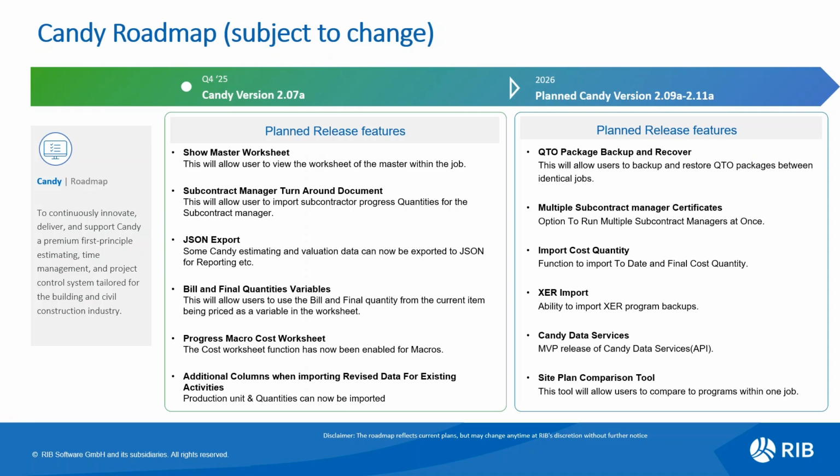Bill and final quantity variables. This will allow users to use the bill and final quantity from the current item being priced as a variable on the worksheet. The ability to progress macro cost worksheets. Like I mentioned on the previous slide, we have done a lot of work in enhancing the macros in terms of post-tender functionality, and this will give us the added ability to update cost worksheets for those macro items. And lastly, looking at additional columns when importing revised data for existing activities, things like production units and quantities will be able to be imported.